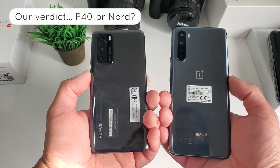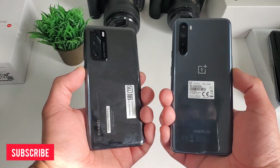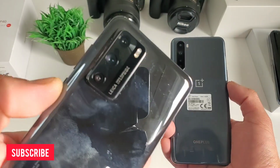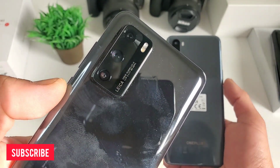So what is Gadget Rev Now's verdict? I enjoyed this camera comparison video. I thought there were a lot of similarities, they also have distinct qualities, and it's up to you which you prefer. Huawei P40 has better noise cancellation, natural colors, better managing flares and shadows, and better in video exposure and low light.